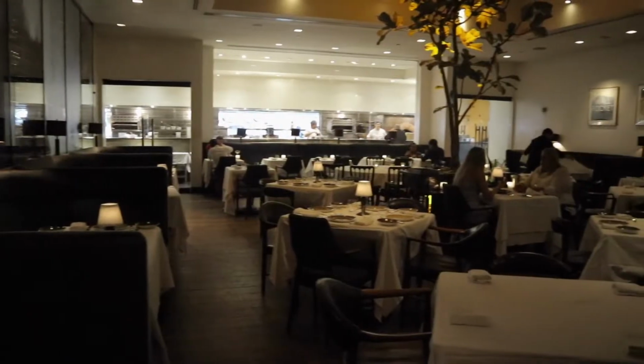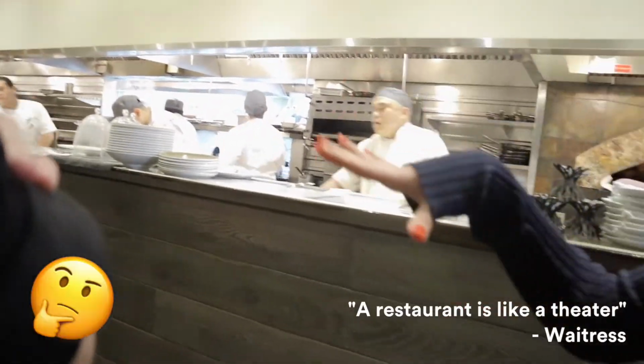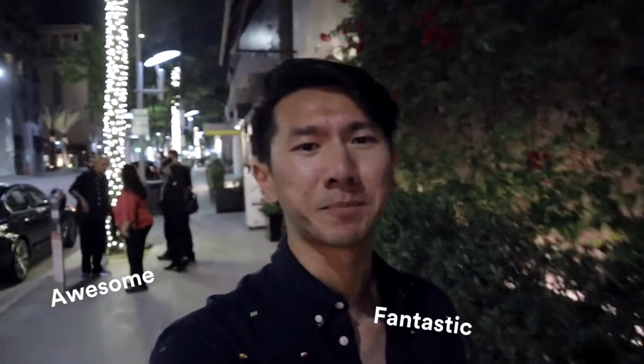8:26 p.m., dinner time. Like a theater, right? And this is the main stage, the audience, and all the tables behind you. Dinner at Spago is what completes your perfect day in Los Angeles. The food is fantastic, the kitchen tour was awesome, which makes the whole experience spectacular.